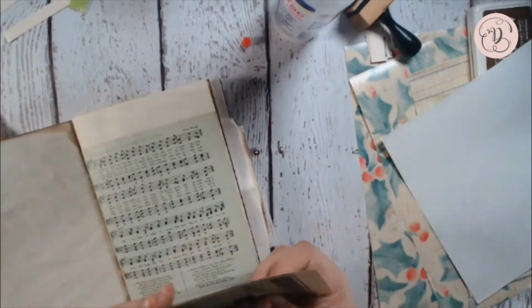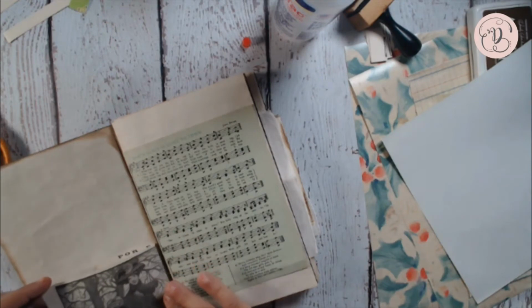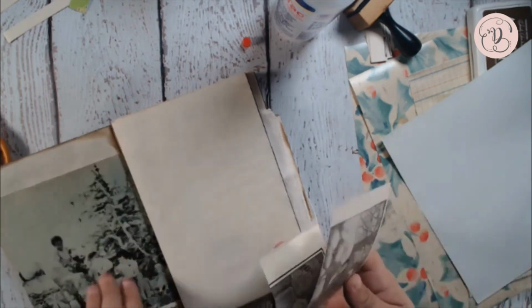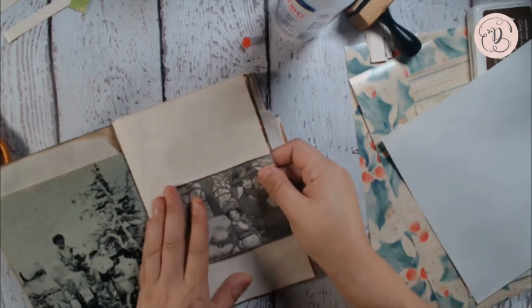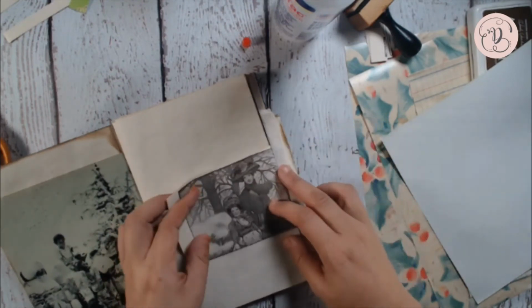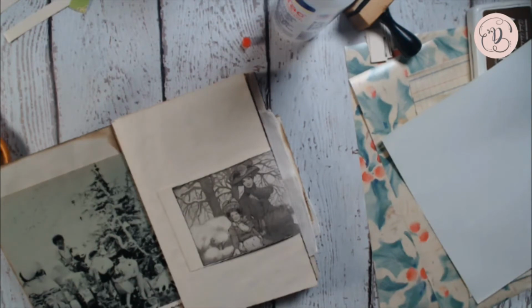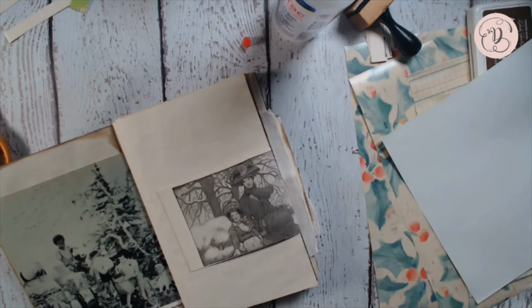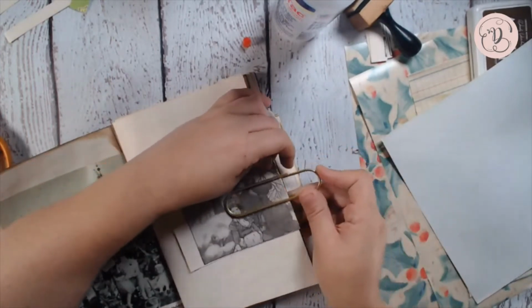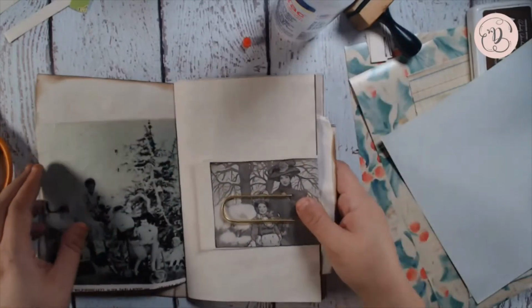Then we have this. I actually think that we're going to put this right here, and this will be a flip out. So leave it right there as a flip. So let me grab one of my paper clips. Paper clip it in there. Actually, I might leave that in there. That's a really big paper clip, but that actually sort of looks cute. Okay, so we have that.